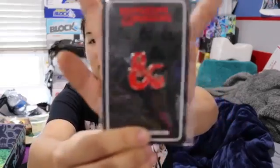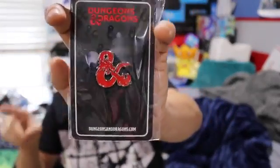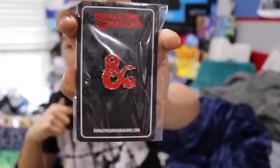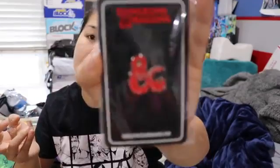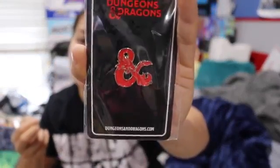We got a Dungeons and Dragons pin. I wonder if they're going to change it now, because they used to make their own pins like some of the other boxes, but now it seems like they're trying to give us licensed pins instead, so that's kind of cool. So there you go, you got your Dungeons and Dragons pin.